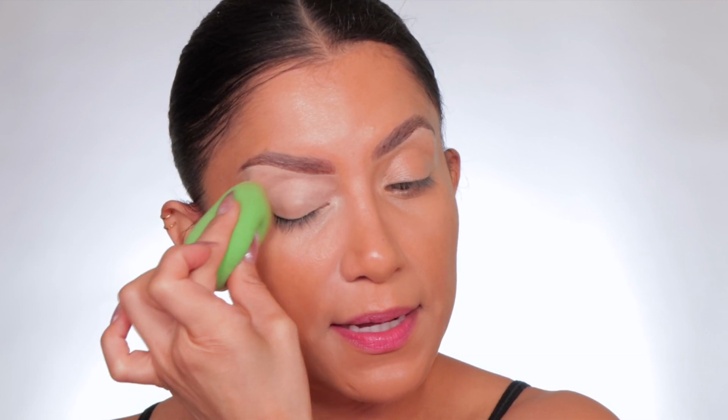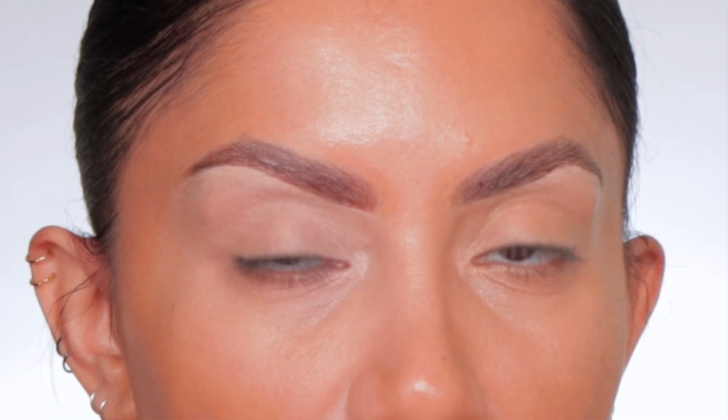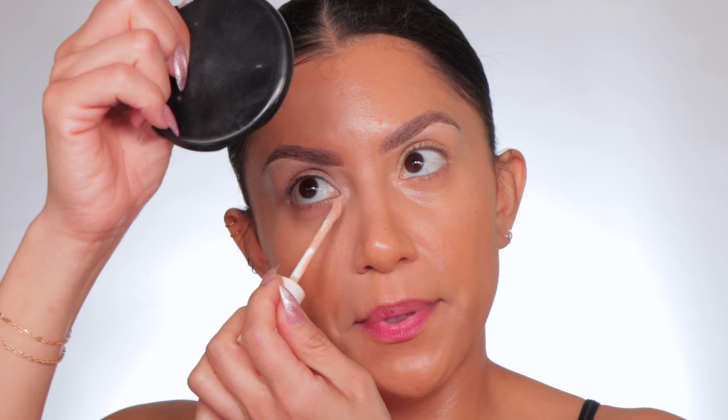So let's see como va aquí. This is nice. It's doing this smoothing business on the creasiness here. I don't know how to describe it. I have a lot of creasing right here, and I think it's just that pigment really laying well onto the skin. Let's build this bad boy aquí. This is where I have the darkness and then that dip.